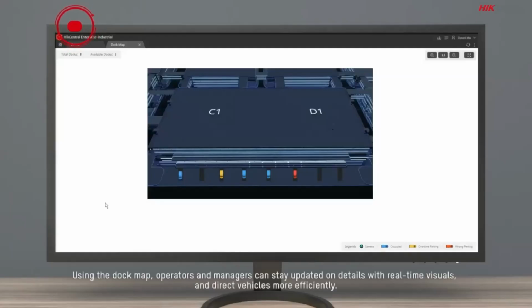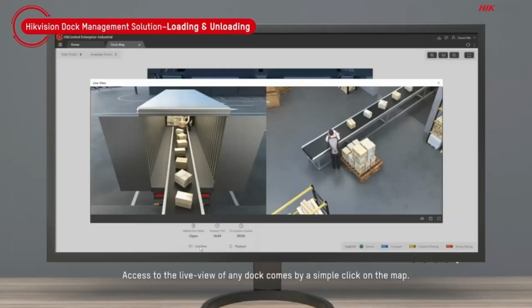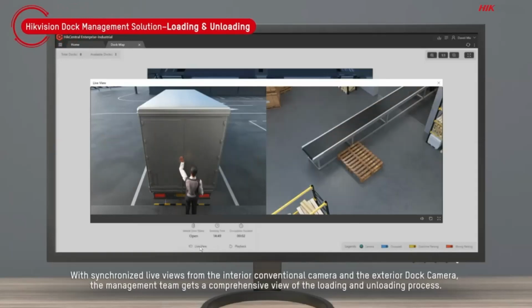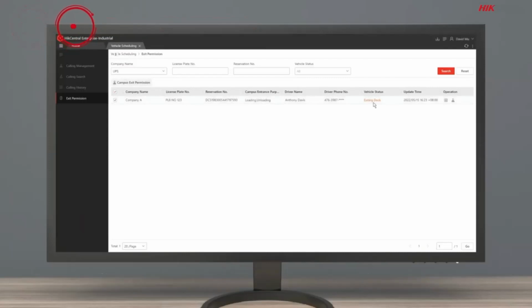Using the dock map, operators and managers can stay updated on details with real-time visuals and direct vehicles more efficiently. Access to the live view of any dock comes by a simple click on the map. With synchronized live views from the interior conventional camera and the exterior dock camera, the management team gets a comprehensive view of the loading and unloading process.